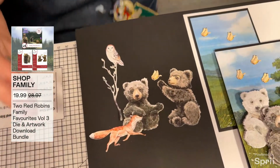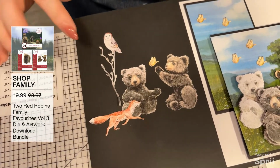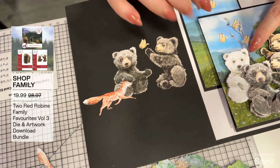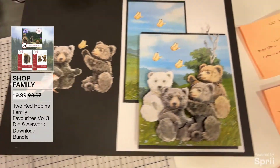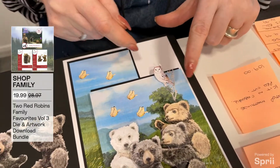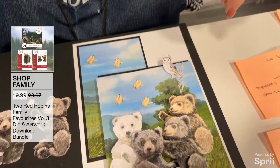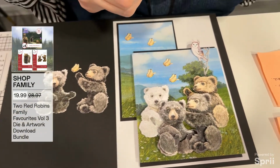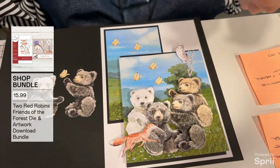Can you see how they work together? Absolutely. They're just going to work beautifully together. So I'm going to take this over onto here. In fact, let's move that because we've got the butterflies there. Let's put him here. We're going to put our lovely little owl on here. They work so well together. Absolutely they do. And then let's take our little fox friend and sit him. He's coming in from this side.